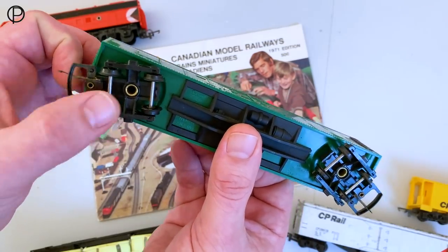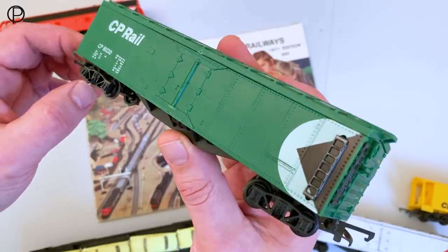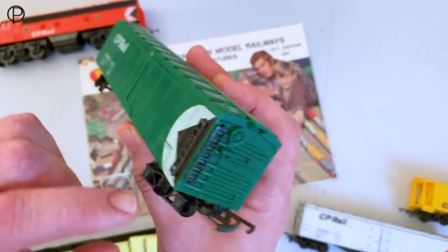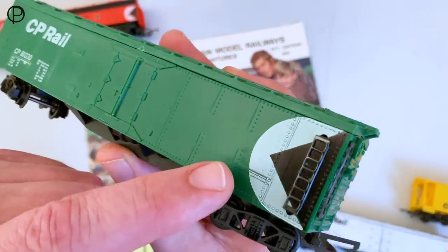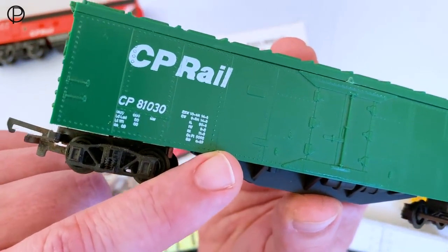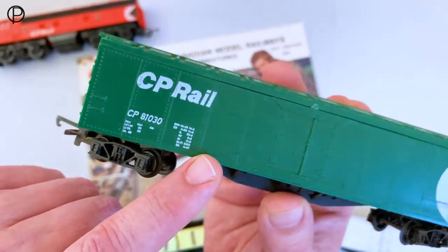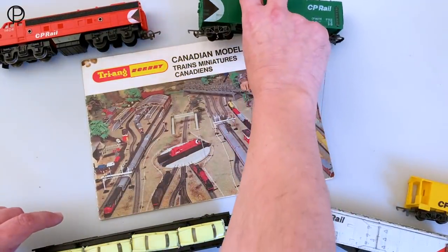We've got these lovely pinpoint axles rather than open axle boxes. Nice metal ladders. Quite crude printing when you look up close. I suppose you can just make out what's printed there. It is a little soft. So we'll pop that down.